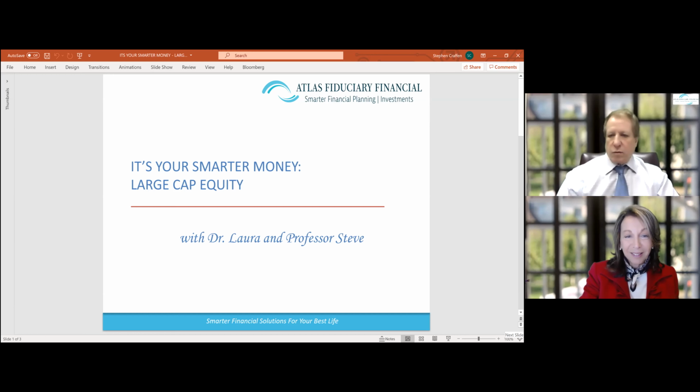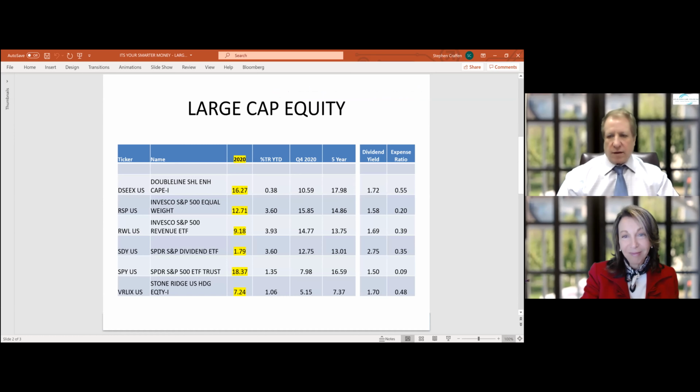Theoretically, that's efficient markets. The price should be based on all publicly available information. That's the theory.